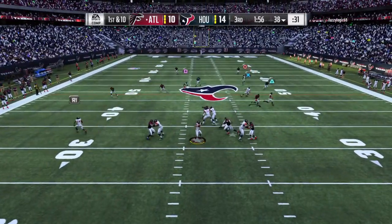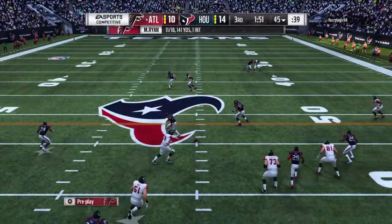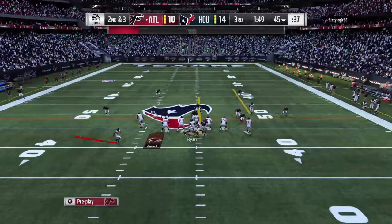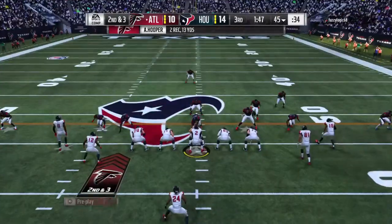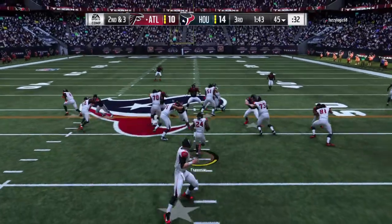On 1st and 10, it's Ryan. And he's got his man on the out route. And he'll be brought down right at the 45-yard line. 7 yards, the pickup on the pitch and catch. He's been quiet today in the passing game, just his 2nd catch.